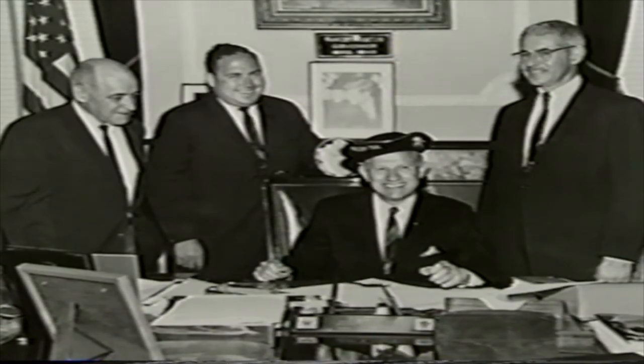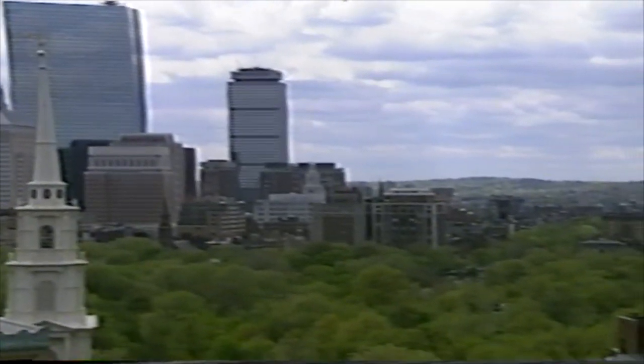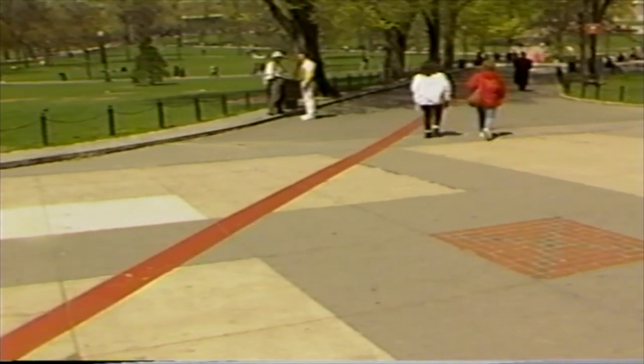Then, in the 1960s, Richard Berenson, a Boston businessman, suggested placing a solid red brick line along Schofield's footpath as a way to link each stop along the Freedom Trail in unmistakably clear fashion. Since the mid-1970s, a partnership of the Freedom Trail Foundation, nonprofit organizations, the state of Massachusetts, the city of Boston, the United States Navy, and the National Park Service through the Boston National Historical Park have all collaborated to make the Freedom Trail a unique historical experience.